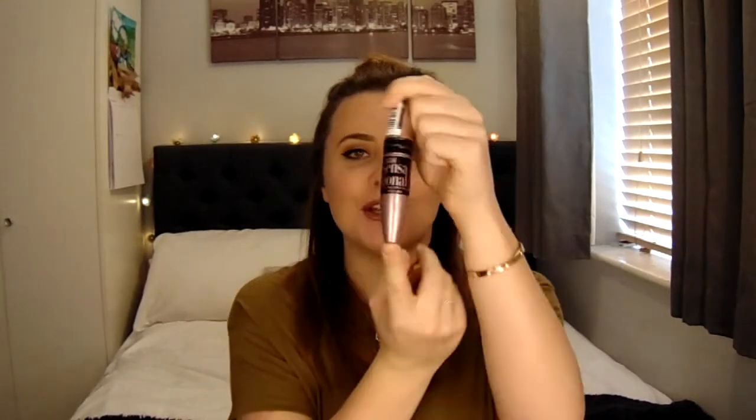Next thing is the trusty Lash Sensational by Maybelline. I love this mascara. It's got a plastic brush, so if you're not into plastic brushes, this probably isn't a mascara for you, but for me it works amazingly and I just love it, and it's not very expensive, and it's probably the best mascara I've ever used, ever.